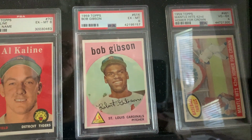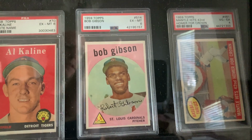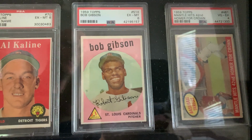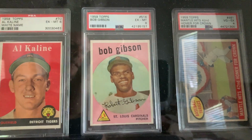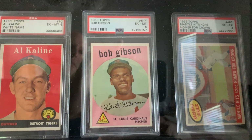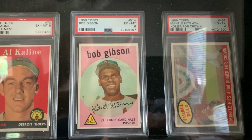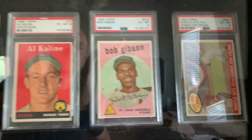Bob Gibson, that is his rookie, and I got it in a 6. I was pretty pleased with that one. It is nicely centered, a little to the bottom, but nicely centered, which is rare for that card. And he's in the 3000 strikeout club, and then a 59 Mantle card as well.